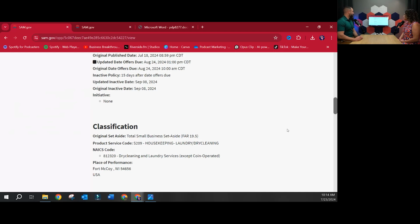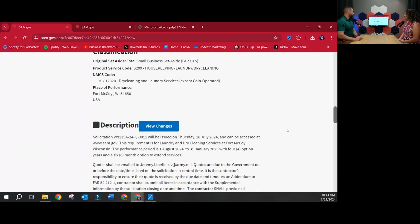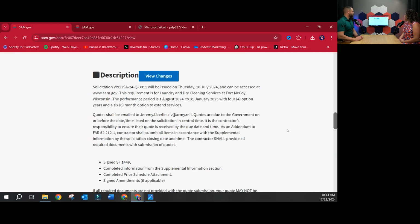Yes. So now if we scroll down, we'll see that it's a total small business set aside. So only small businesses can apply. So you have to be a small business, which you can check on the SBA site, Small Business Administration, to check if you're a small business. And then this is a description, the synopsis of what is being asked for.